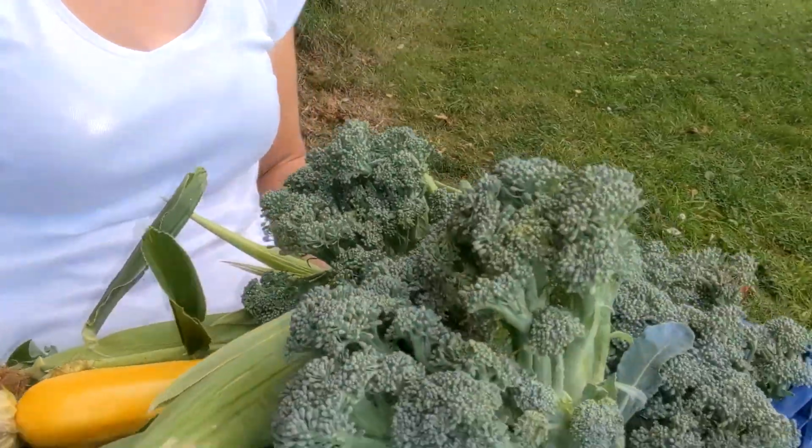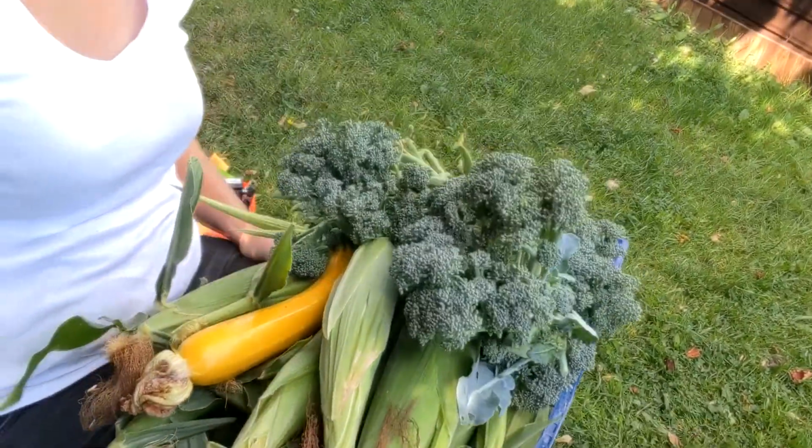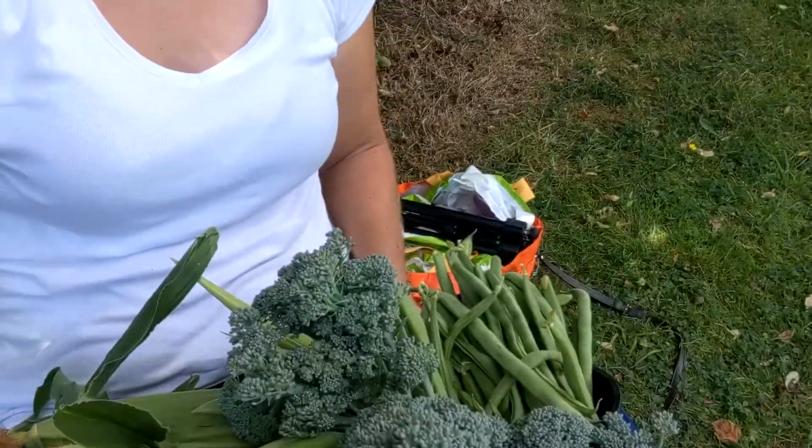Okay, it's really hot, so I'm going home now. And I've harvested all of this: sweet corn, courgette, broccoli, and French beans. But I'm dripping with sweat and I need to go home and have a nice cold drink.